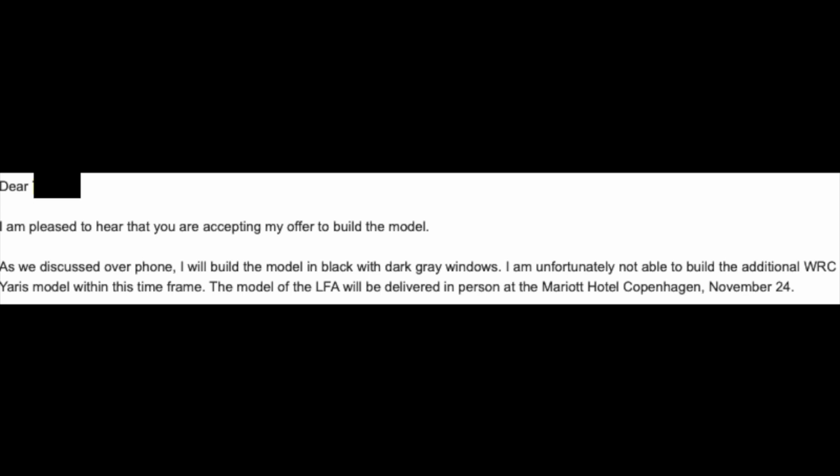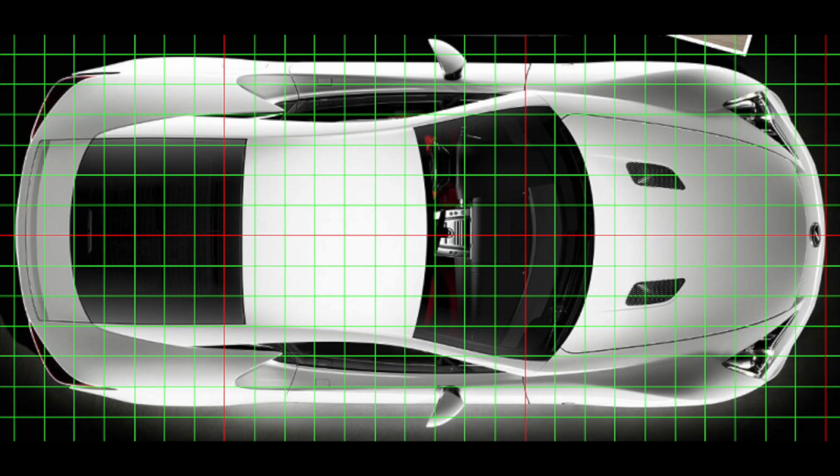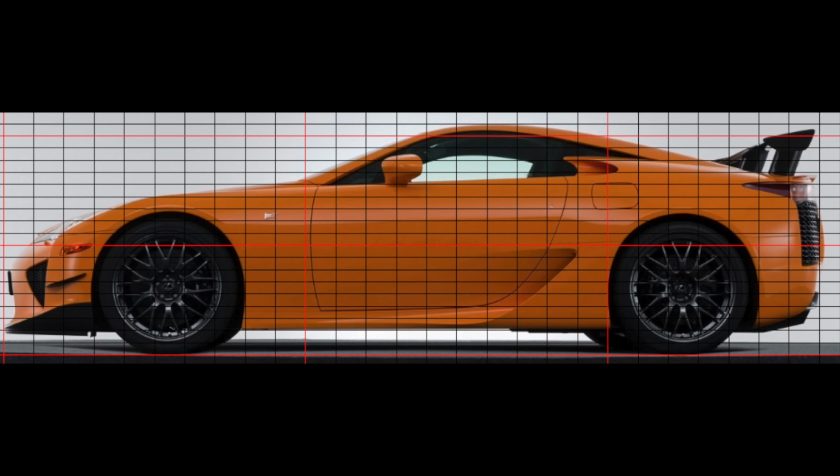I followed this up with a mail confirming what we had discussed. The model would be matte black with dark grey windows and delivered at the given time and place. After returning home late Tuesday evening, I started designing and building already before they had confirmed the commission. For the design I used Gritty, a tool that I had made a long time ago, and it's made exactly for this purpose. It helps me get the correct scale of all details. Each rectangle shows a 1x1 Lego plate.